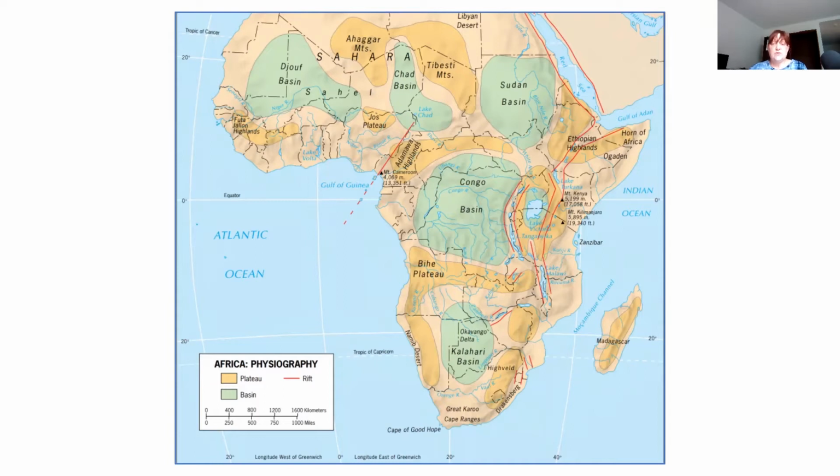If you look towards the south, you have the Kalahari Basin, which comes down from the rivers and has the Okavango Delta, which has been drying out in recent years. This is where you have a huge wildlife park. The elephants have been migrating from there because there has been such unreliable water.